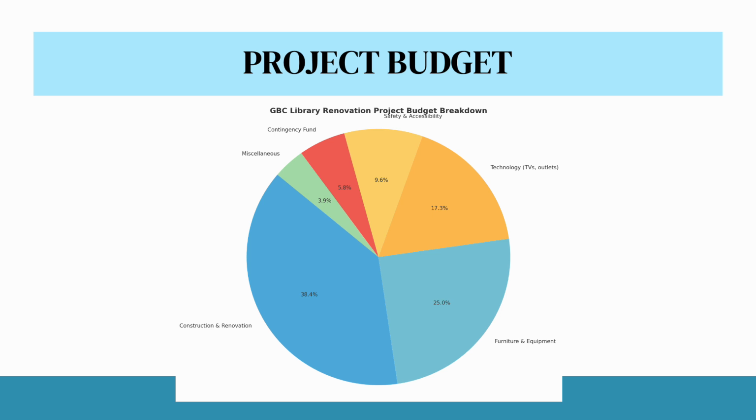Okay, everyone. This slide presents an overview of the total budget allocated for the GBC library renovation project. The goal is to ensure a balanced and strategic investment across all key areas, such as construction, equipment, technology, safety, and contingency planning. This visual gives us a high-level snapshot of how the funds are distributed. And in the next slide, I will walk you through the breakdown of each category in detail.